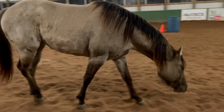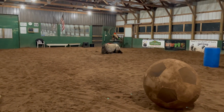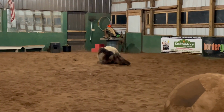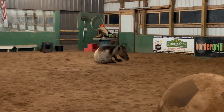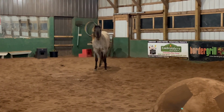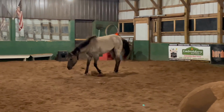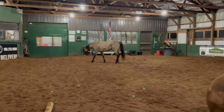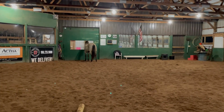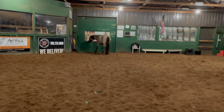Hey, busy girl. There we go. I bet you that feels much better. I love for horses to be able to roll in the arena, especially after they're worked and they're sweaty. It's a great way for them to dry off. And in the winter, it's so nice because they'll roll outside, but there's nothing like rolling in sand. It is just the best, I think, for them. They love it.